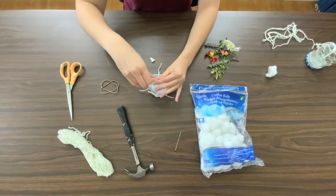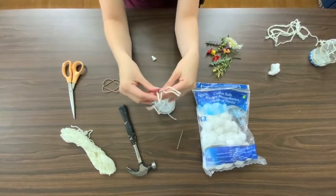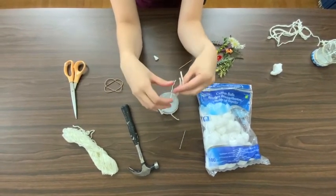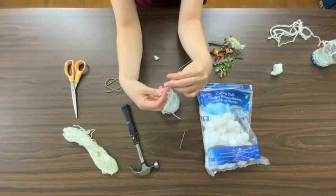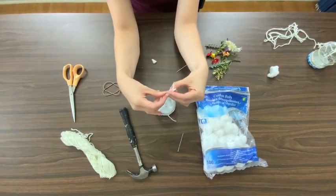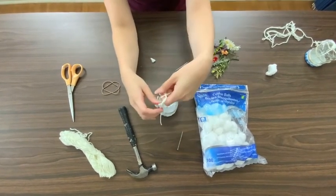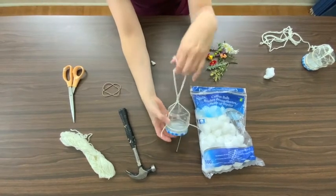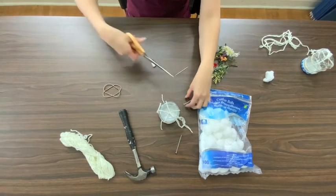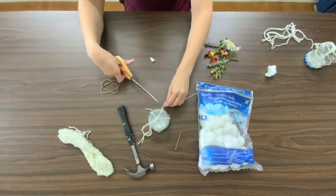and push the knot towards the jar. Tie the top part around your fingers. You want to loop in between and tie at the top. Pull tight. So now you have your jar here. Cut off all the extras. Because we don't need those.